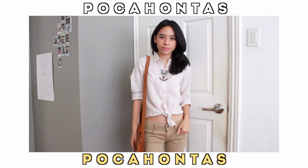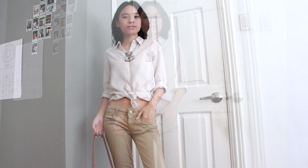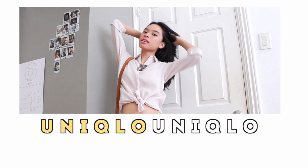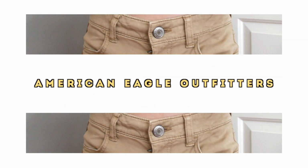Next, I have Pocahontas. I just took the basic things that you imagine whenever you think Pocahontas. So that's one, fringe, two, brown, and three, boho.